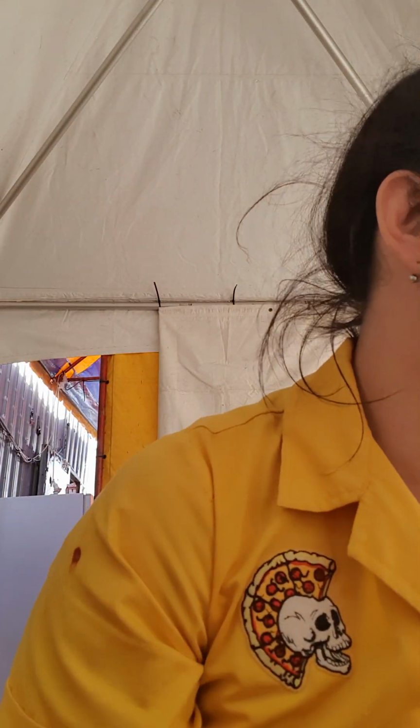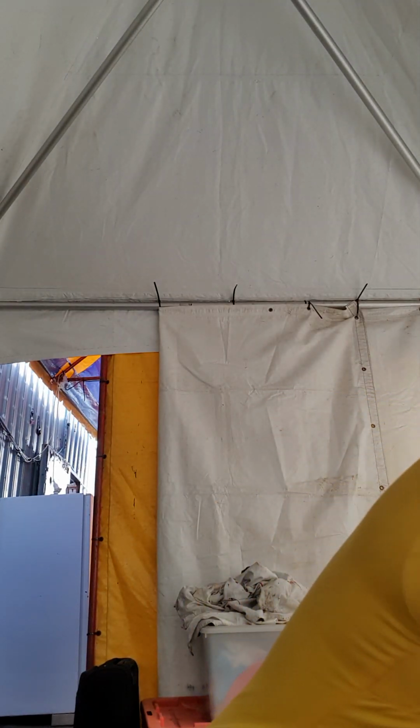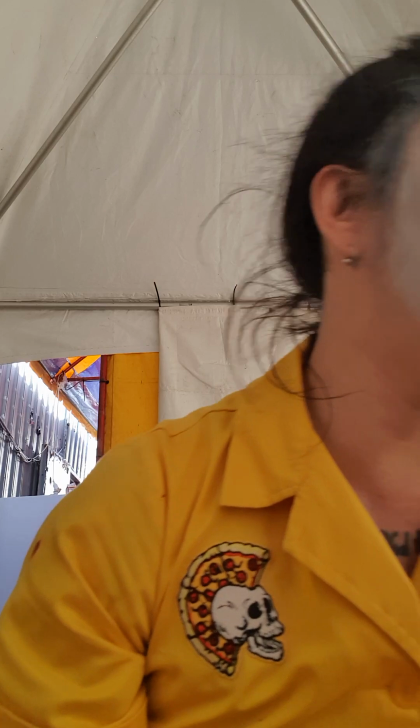Now, basically, my face is a touch cleansed. And I use an oil-based white because I sweat a lot, so the oil base kind of sticks. Let's see, is it oil-based? Petrolatum. And then for the reds, I also use Maron. Actually, I'm exclusively using Maron today. And I use a water-based one, which somehow stays on the red, I don't know why.